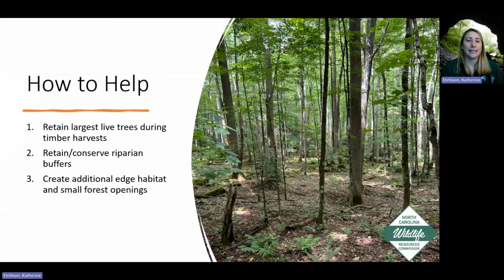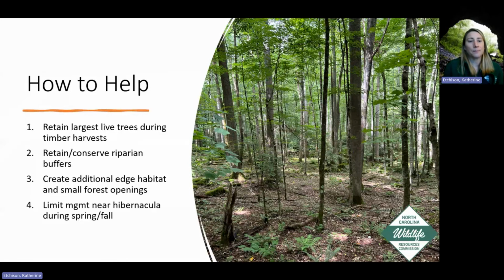And then creating additional edge habitat when you're doing some forest management can be a great thing for these bats. They are going to be kind of an edge specialist. They'll key in on that edge. A lot of our other bat species do as well. And they'll also use small forest openings for foraging as well. So those are great things for these bats.